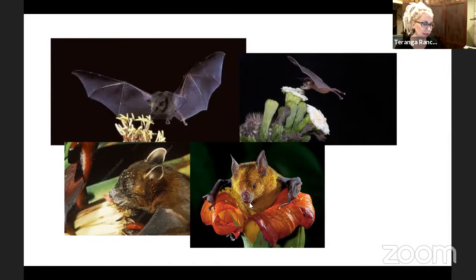And then look at this guy who seems to be emerging from this flower like Oscar the Grouch, right? And he's all covered in pollen. But look at his face. That's the face of an echolocating insectivore, right? So now whenever you see a picture of a bat, you will know right away if it's got a sweet little face, like a regular mammal that you're used to seeing, that's probably a fruit-eating bat.